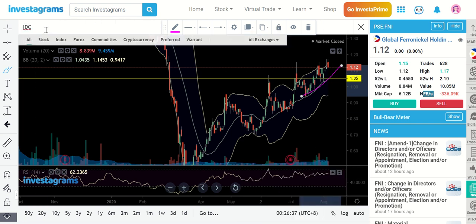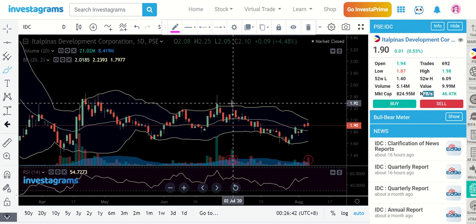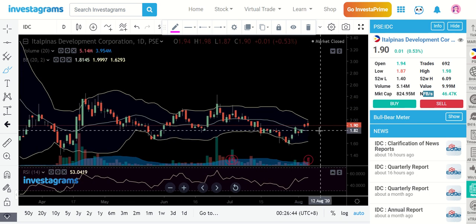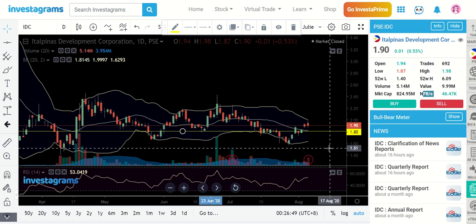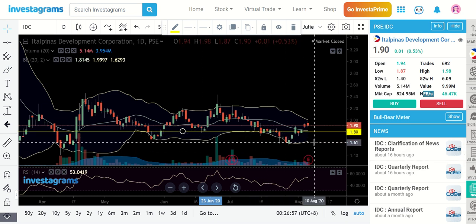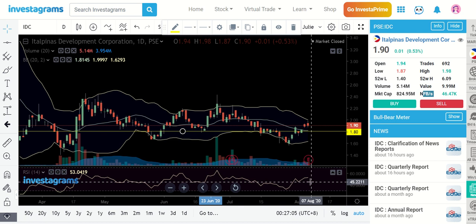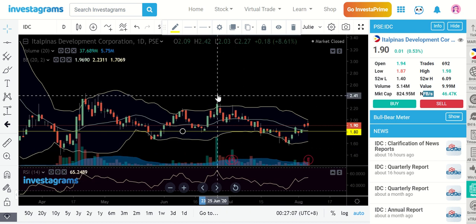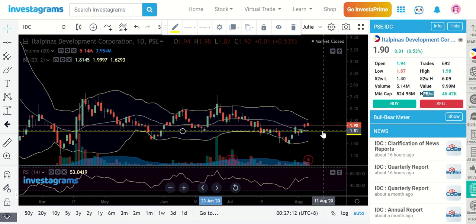And the next one is IDC. IDC is still moving sideways, and we'll use your MA20 as your support right over here. 1.80, this used to be your support, and consolidation here. So 1.80 guys, it could possibly drop, and who knows, right? It will drop but will also recover the same day, because sometimes you have long wicks like this one, and this one, where it touches the support area and then bounces right away.